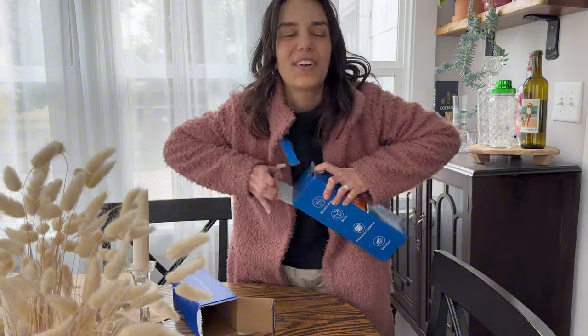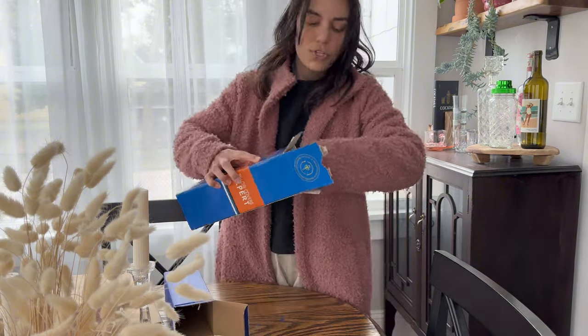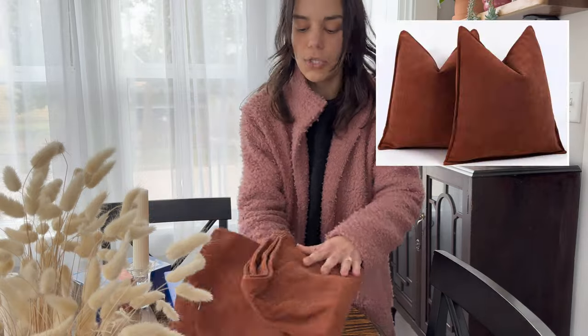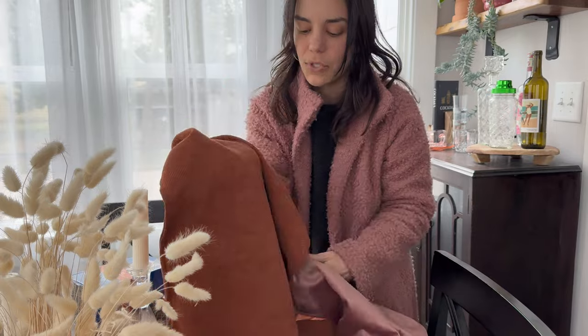These are the ones that are in the rust color. Okay, a little more orange than I was expecting. I think they're still gonna look really good. This texture is different than this texture. That was what I was going for.